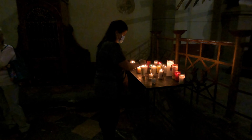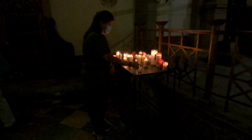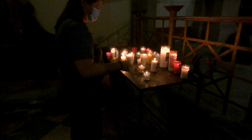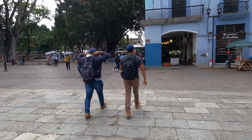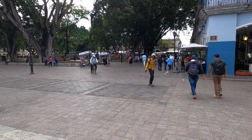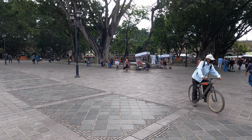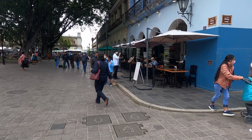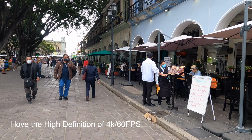He's going to light a candle for Bob, her brother Bob. So these markets go pretty deep now as we're exploring what you would call the town square, right, Jeannie? Looks like it. Beautiful park. You can eat yourself into a coma in Oaxaca. The food is so good and so different.